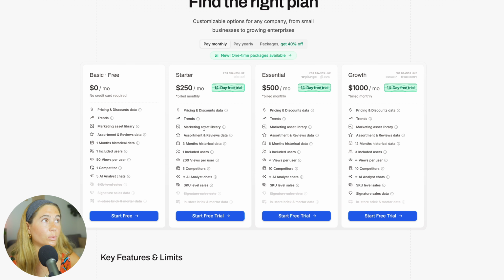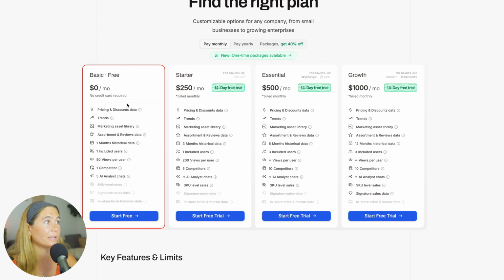They have a couple of different plans here. So first off, we've got the basic plan, which is free, and this is no credit card required. It's $0. With this, you see the pricing and discount data, the trends, the marketing asset library, assortment and review data, 1 month historical data, one included user, 50 views per user, one competitor, and 5 AI analyst chats.